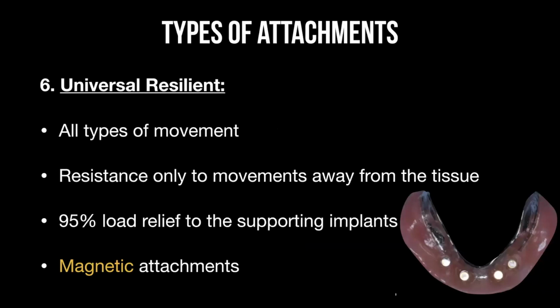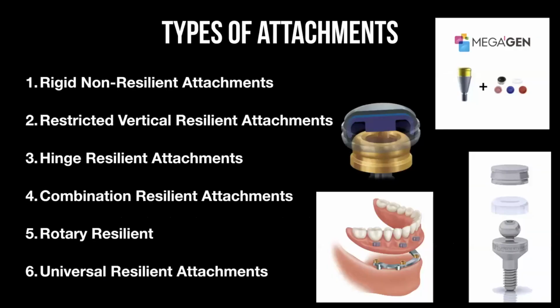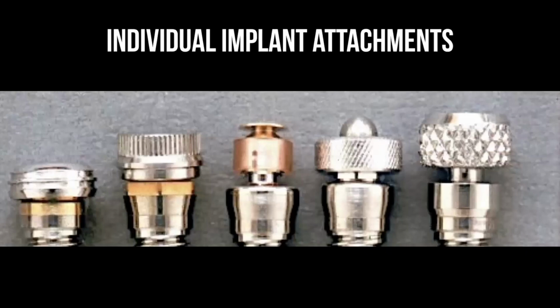Other attachments are magnetic attachments. They can do any kind of movements, but they are the least desirable attachments that we can offer to patients, because it's been shown over time that the magnets wear off and lose their power, and sometimes they don't fit or connect strongly. So those are the least popular attachments nowadays in the market. Overall, we have all these kinds of things, and you will see that companies make different attachments.